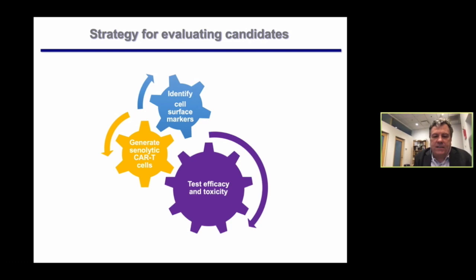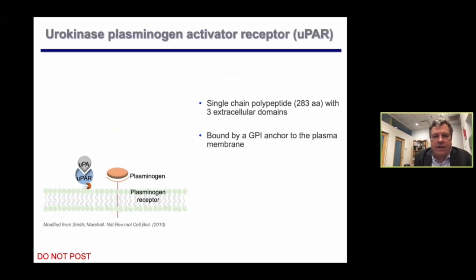Now, we did a whole series of bioinformatics screening to try to identify candidate targets. We wanted to be high on senescent cells, not in vital organs. And we came across one shown here called the urokinase plasminogen activator receptor, or uPAR. This molecule has been known for a long time. It's induced in a lot of damage settings. It's expressed on the cell surface through a GPI anchor.